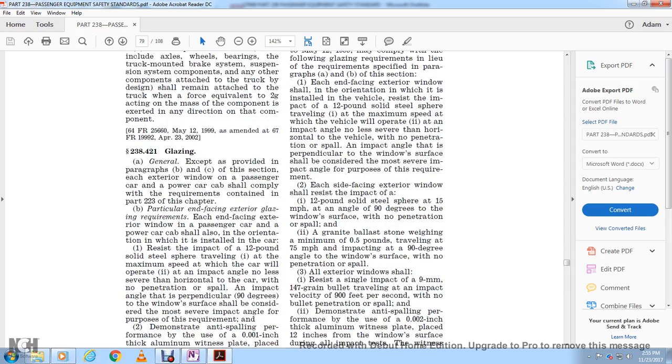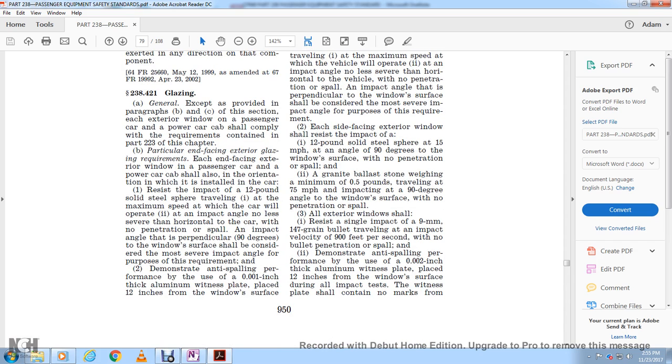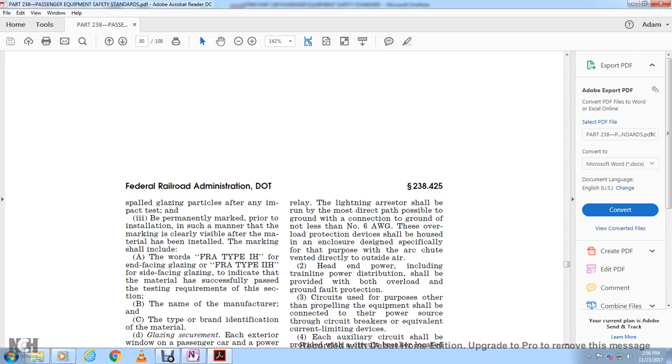Each side-facing exterior window shall resist the impact of a 12-pound solid sphere at 15 miles per hour at an angle of 90 degrees to the window surface with no penetration or spall. Second, granite ballast stone weighing a minimum of half a pound, traveling at 75 miles an hour, impacting at a 90 degree angle with the window surface with no penetration or spalling. All exterior windows shall resist a single impact of a 9mm, 147 grain bullet traveling at an impact velocity of 900 feet per second with no bullet penetration or spalling. Demonstrate anti-spalling performance using a 2,000ths of an inch thick aluminum witness plate placed 12 inches from the window surface. During an impact test, the witness plate shall contain no marks from glazing particles. The glazing shall be permanently marked prior to installation in such a manner that the marking is clearly visible after the material has been installed.